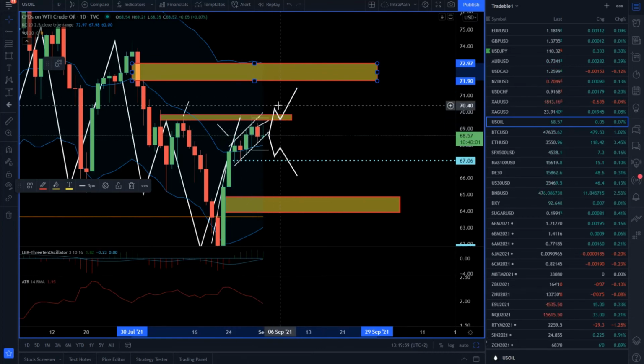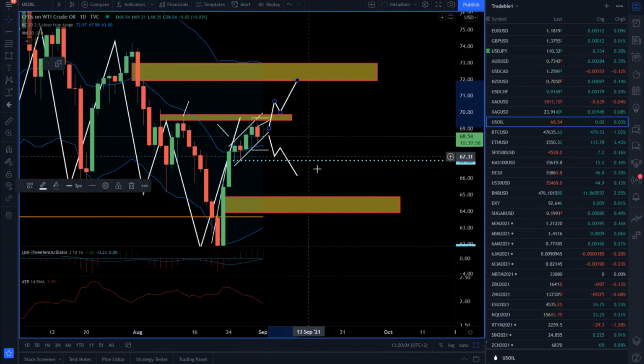If there is an upside breakout on good volume, then why not? This can be some nice opportunities on the upside. That will be the update on the crude oil.